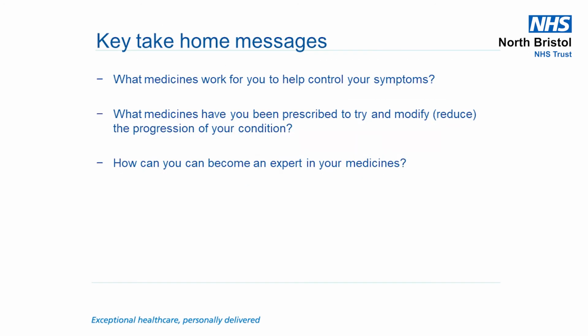And finally, the key take-home messages. Think about what medicines work for you to help control your symptoms. What medicines have been prescribed to try and slow the progression of your condition? And how can you become an expert in your medicines?